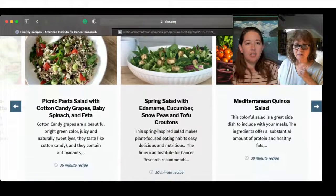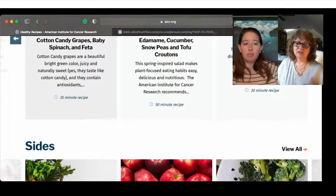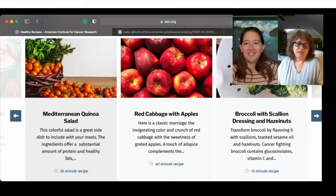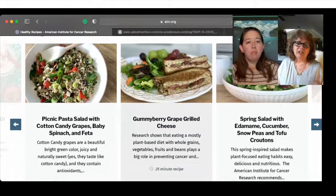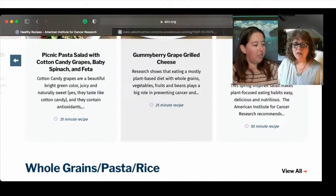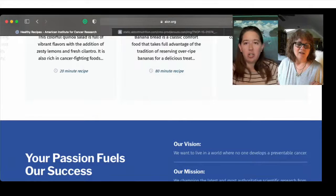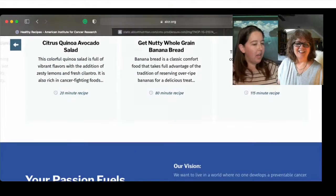Different salads. And don't be afraid to modify these recipes. If there's an ingredient that you don't care for, leave it out. If you don't care for cilantro, put parsley in or skip it altogether. If there's an ingredient there that maybe you're not familiar with, it might be a time to explore and experiment and learn a new flavor. Interesting. Pastas. There's all sorts of information here, and we will be including these links on our Facebook as well for people who want to check these out for any of the sites that we have here.